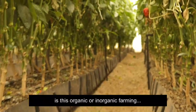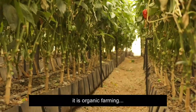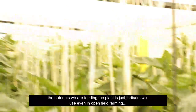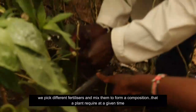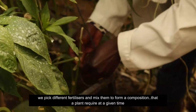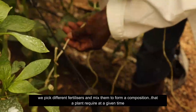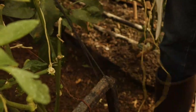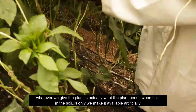So, do we say this is inorganic or organic farming? It is organic farming. The nutrients we feed them are just the fertilizers we use even in open field. But now we take different fertilizers and make a composition that the plant requires at a given time. So it is like an artificial way of making food available to the plant, as opposed to the way it is available in the soil. Because whatever we are giving them is actually whatever they take when they are in soil, it is only that we make it artificially.